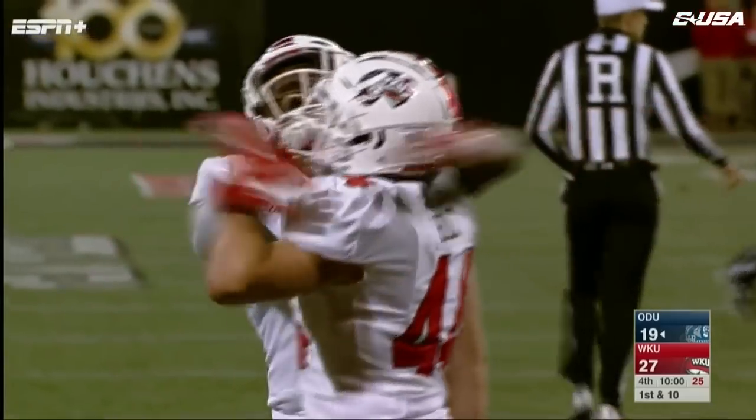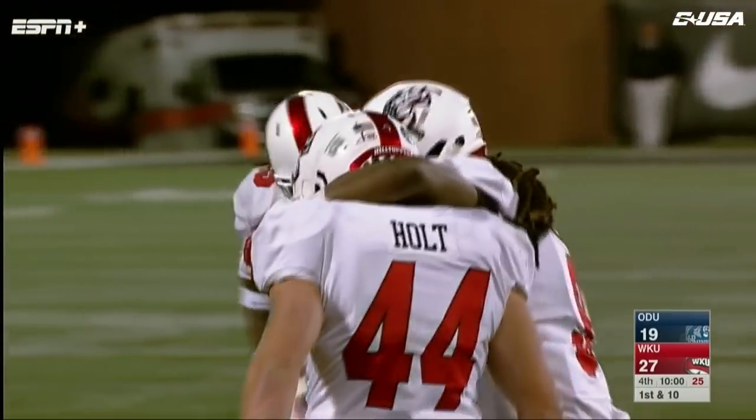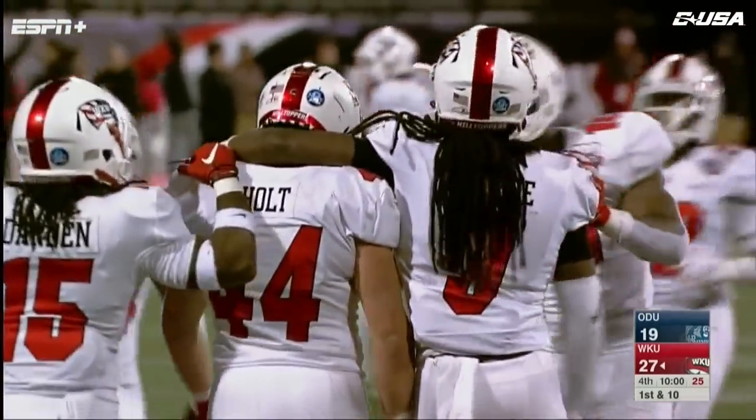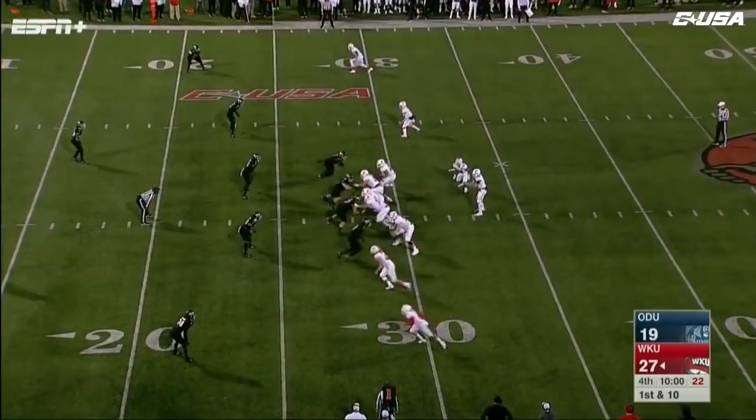Just inches away from a scoop and score. He had nobody in front of him. And he didn't know where he was on the sideline. It just ran out of bounds. He had nothing but the black end zone. He could see the black end zone in front of him and stepped out.